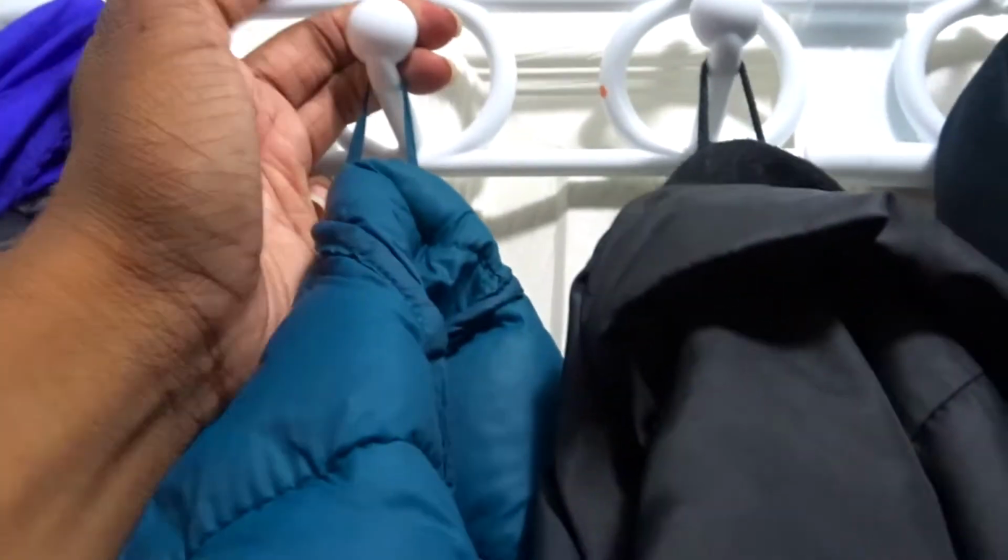I decided to put most of them on the first little hook, because if they're on this one, then they project more and the door wouldn't open as much. Organize it by my outerwear jackets, because they tend to be lighter. We've got my light fall jacket, my little winter-fall transition jacket, another bomber jacket.